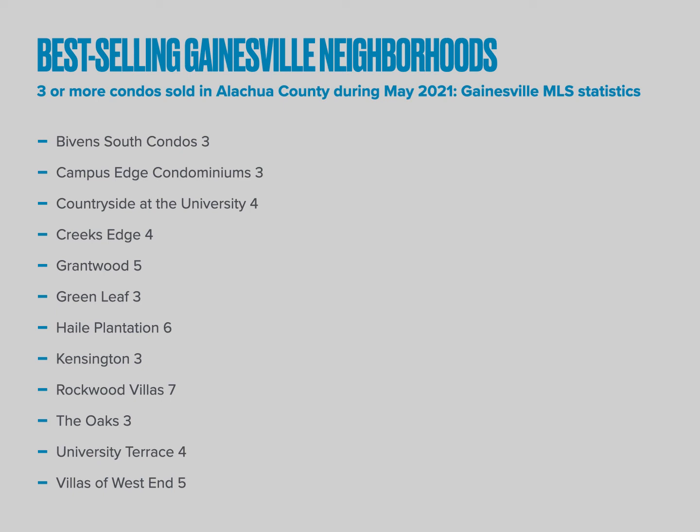Here are the best-selling Gainesville neighborhoods for condos in Alachua County during May 2021, where 3 or more condos sold. Bivens South, Campus Edge, Countryside at the University, Creeks Edge, Grantwood, Greenleaf, Hale Plantation, Kensington, Rockwood Villas, The Oaks, University Terrace, and Villas of West End.